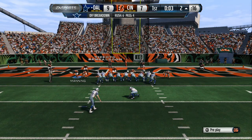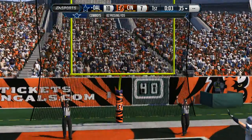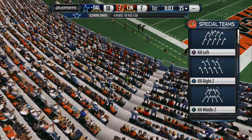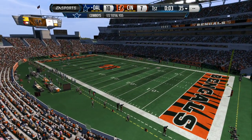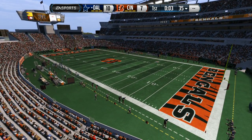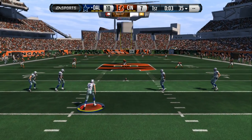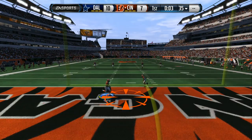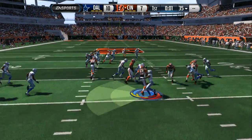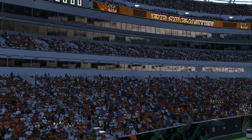The Cowboys now will tack on the extra point. And the extra point is good. The Bengals are ready to return the kick. Tate will test the coverage. And the tackle's made right around the 25-yard line.